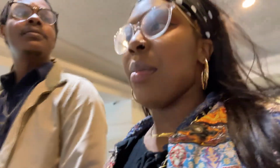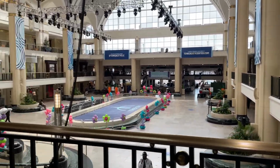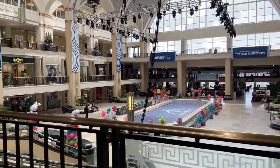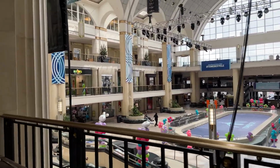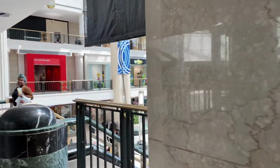But it's not the same as it used to be. They still kind of set up for All-Star Weekend, so we'll see how they've set up with the money that came from that. There it is. So yeah, they set it up nice for All-Star Weekend. There were a lot of people in here. And when you get a little bit of money, you know.